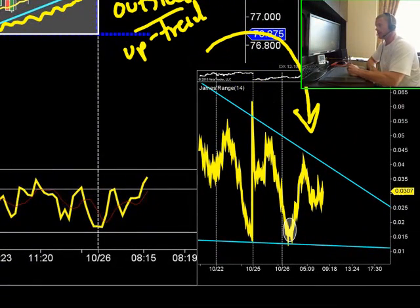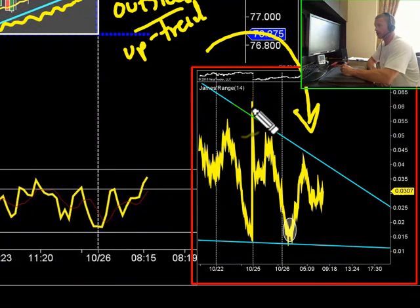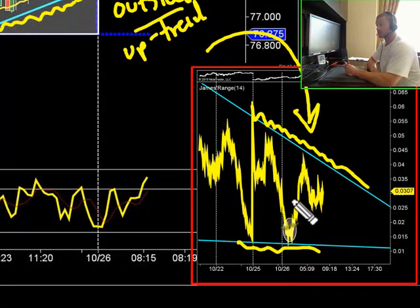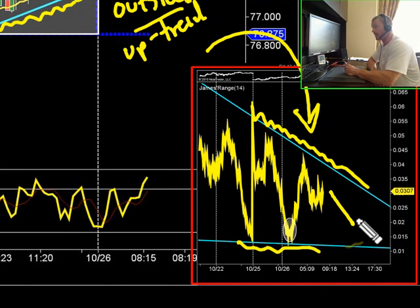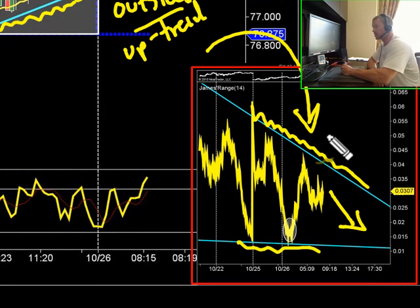Lower right-hand corner, here's my average true range. And what do we see here? This is where we really get that heads up. Got to be careful. I drew some trend lines, and what do you see? I see that the range is narrowing as we continue to move forward. This is the ATR chart, average true range, on a 3-minute.